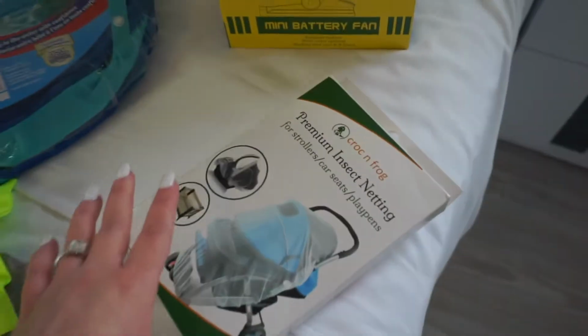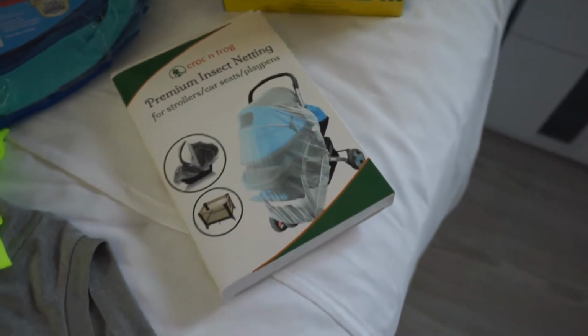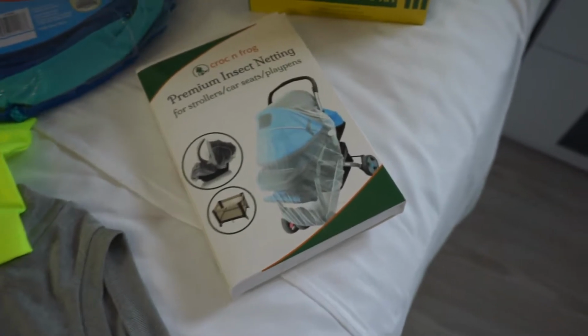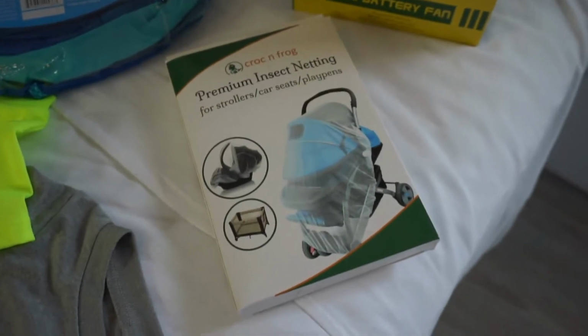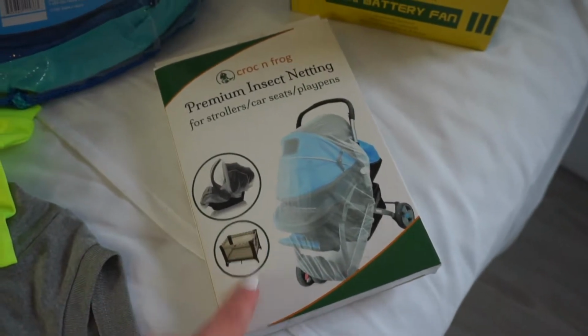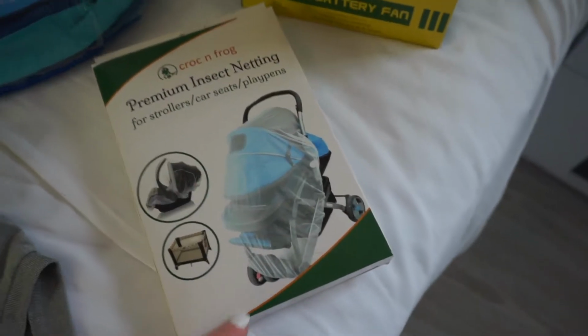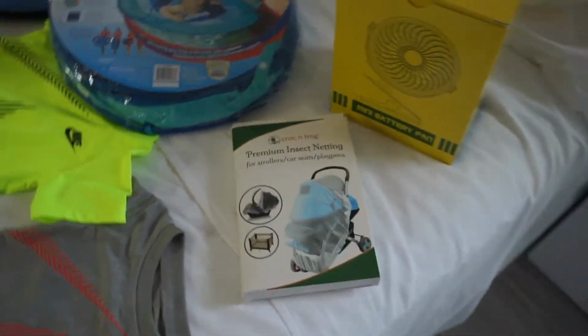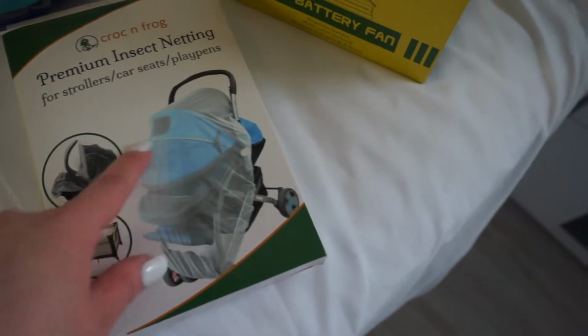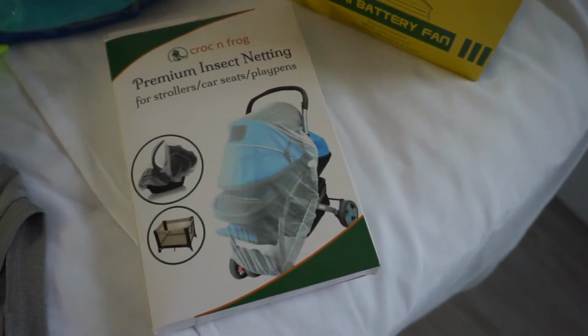And another thing that's very important that I do recommend to every mom out there, if you're going on a trip, especially to a tropical or hot place that you know is gonna have a lot of mosquitoes, you want to make sure that you do have a mosquito net. So this is gonna go, you can put this anywhere. So basically what we're gonna take this for is for our stroller.